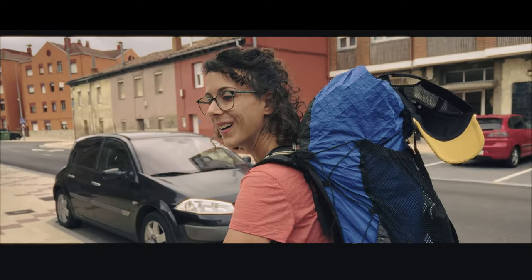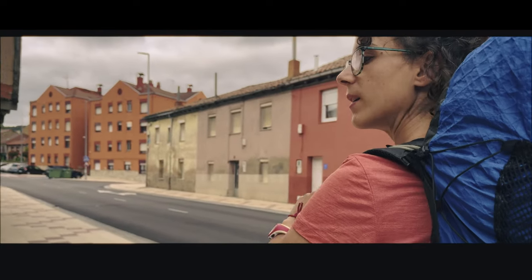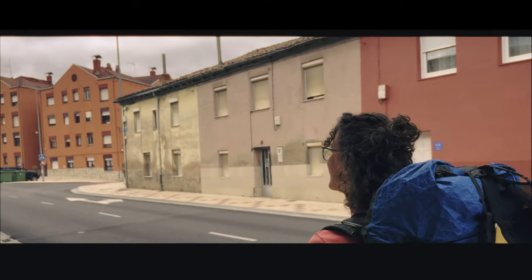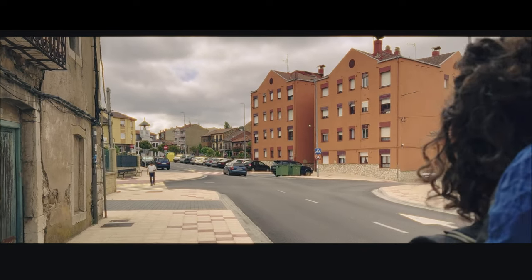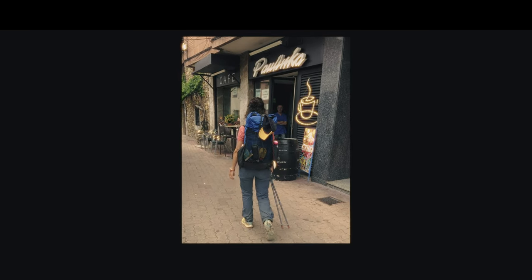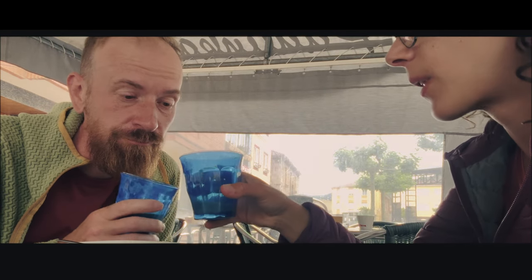First coffee shop closed. Let's try the next one. It's 10:30 and we've been walking without coffee for 3 hours. I think the dogs woke me up pretty well, but coffee is always coffee. Excelente. Our first coffee, 10:30. No, actually 11. First coffee. Cheers.